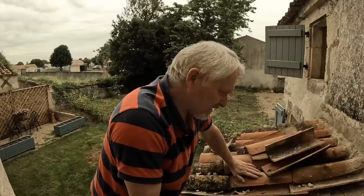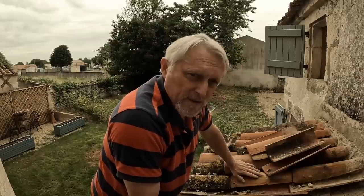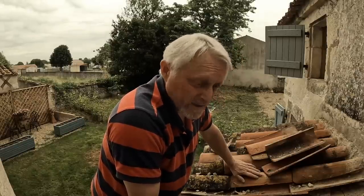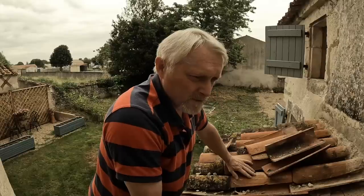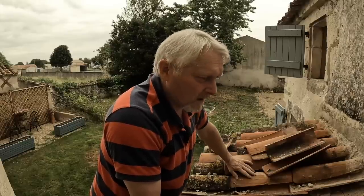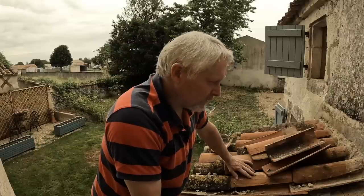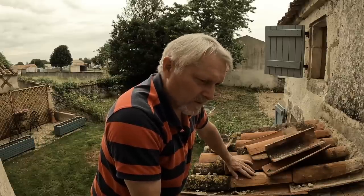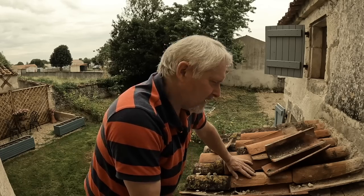You can just see there's nothing holding this together. Complete and utter bodge, as far as I'm concerned. And the guy who did it, who was English, I don't know if you watch this channel, but this is rubbish. I'm not a builder. I'm not a roofer. In fact, I've never done a roof of any description before. But even I can tell this is rubbish. So cheers, mate.